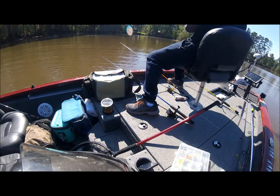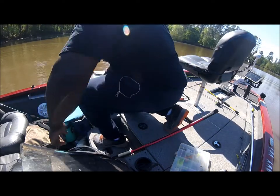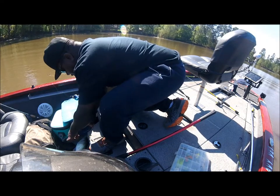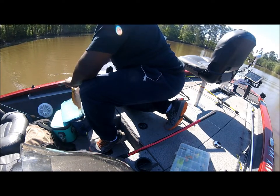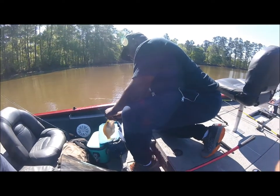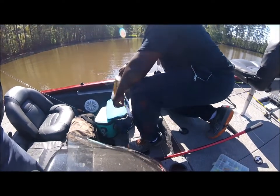Marking fish between 6 and 10 feet. I'm looking at them. Holy jeez. Yeah, that's just terrible fish. They seem to be loving that color, pink. Yeah, that's mimicking something about red, pink, and chartreuse. Because I tried black and chartreuse, they didn't want no dark color. They want a light color.